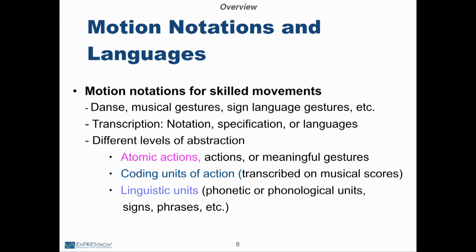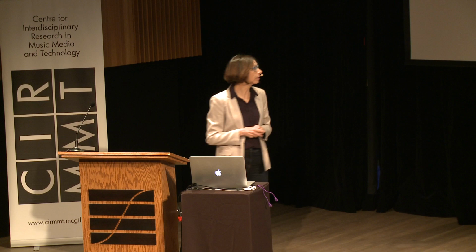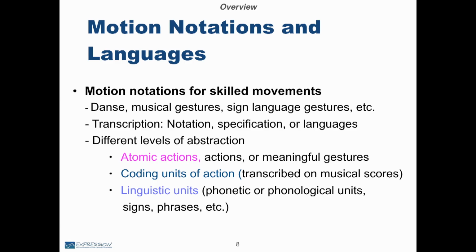According to the gesture domain, different levels of abstraction can be defined. We have atomic actions, or meaningful gestures, that would be for maybe more command gestures, for example, commands which are used in some specific tasks. We have also some kind of coding units of actions, which are present when we are transcribing musical scores. We have also linguistic units, I mean phonetic, phonological units, signs, phrases, etc.